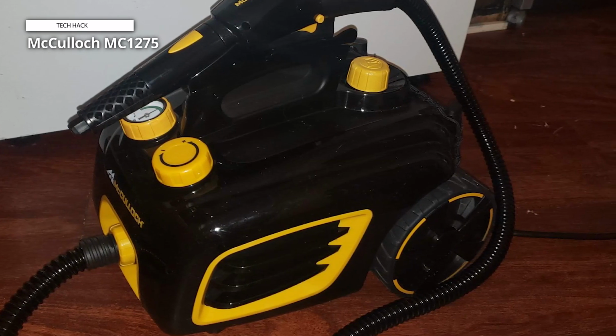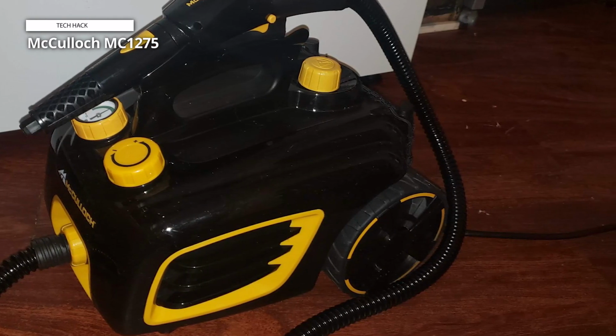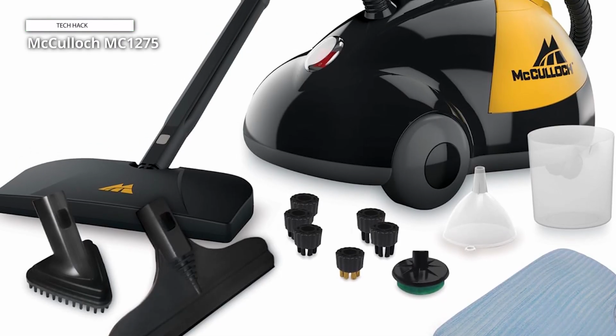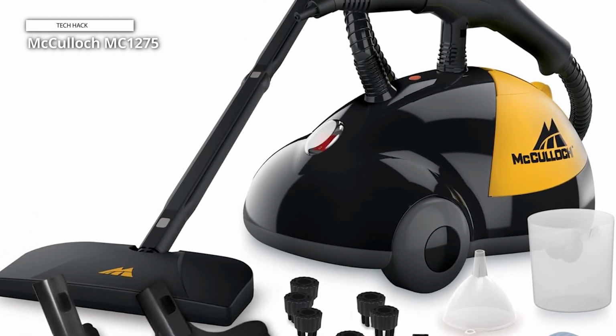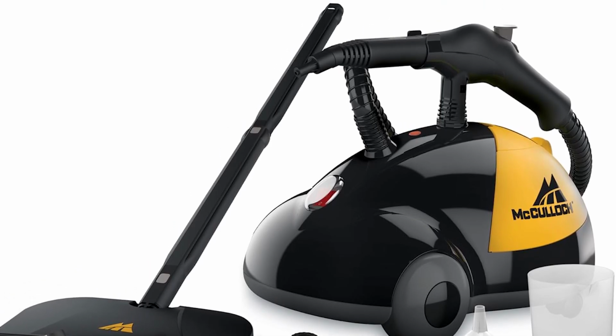You can even feel good using it often in your home because it cleans ceramic tiles, grout, granite, sealed wood flooring, grill, and more without dangerous chemicals. And its 48-ounce tank heats water up in under 8 minutes and allows for 45 minutes of cleaning at a time, making it the top option on our list of best steam cleaners.